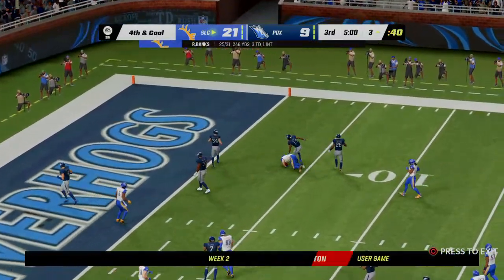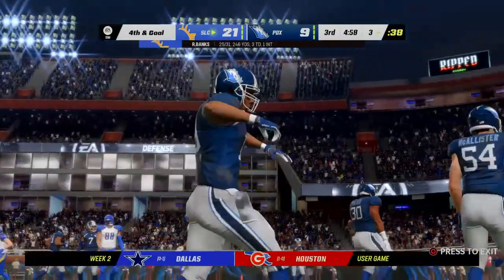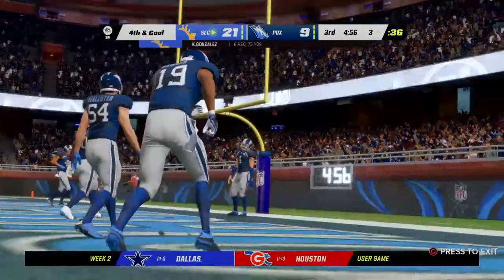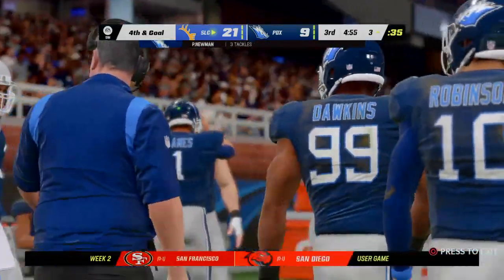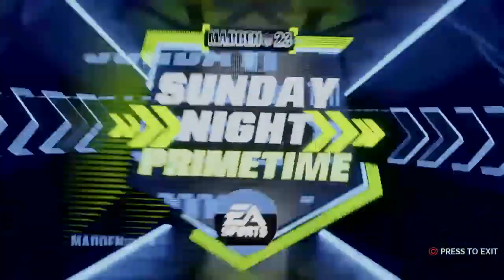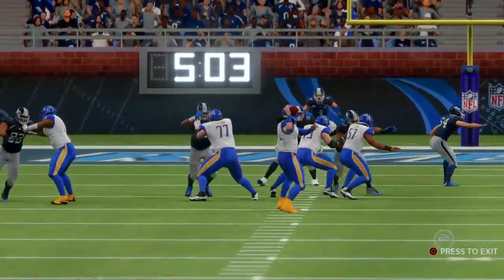Over the middle, it's complete. 11 yards, but still not enough. Fourth down. Nice job understanding the situation. Third and long, kept the play in front of them and made the tackle. They gave up a good chunk of yardage, but it does force a fourth down.